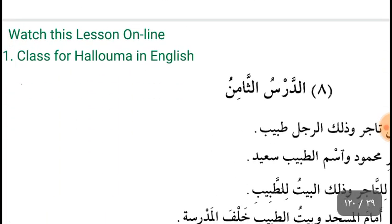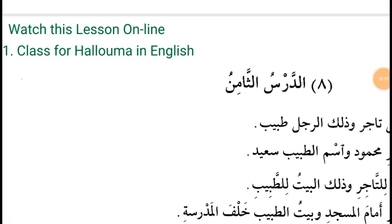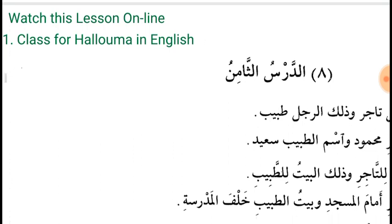On the next page we have a new lesson, and that is Ad-Dars ath-Thamin, the eighth lesson. Here you see, watch this lesson online, written on the top left side of the page. Do you see this? Yes. No, I don't see any dotted line.